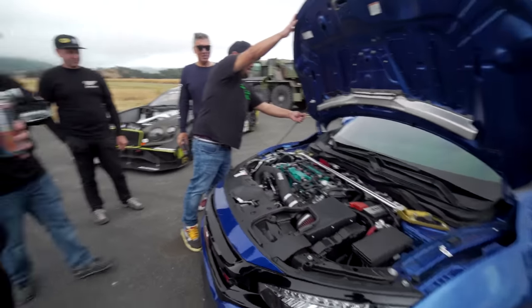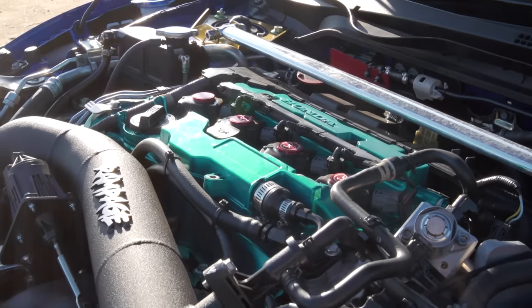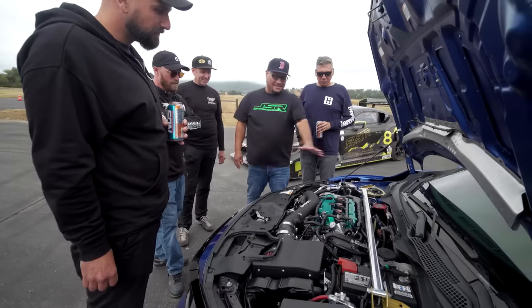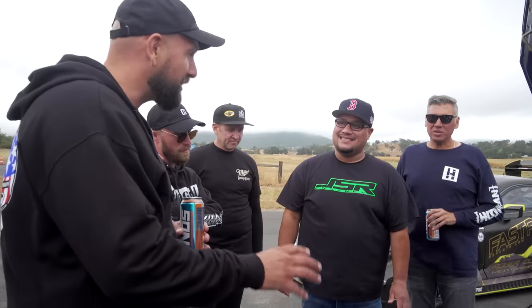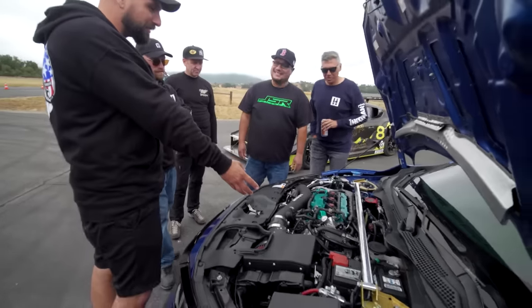All right, so right off the bat, that's not stock. If you didn't paint the valve cover, I think we could have pulled something off. So what are we looking at here, man? We have a K20C1, fully built engine, sleeves, pistons, ported head. You say it's a K20, but this is nothing like the K swaps that people are putting in other cars, right? This is a completely different engine.